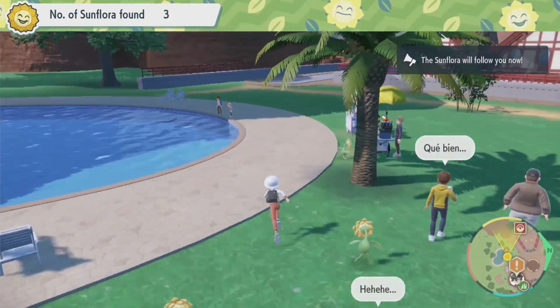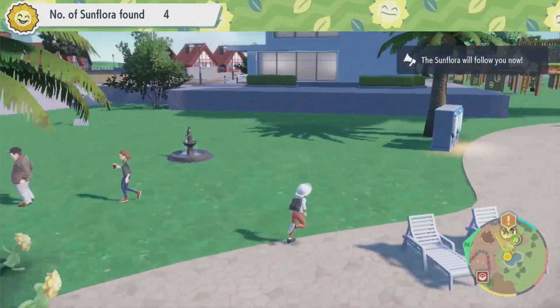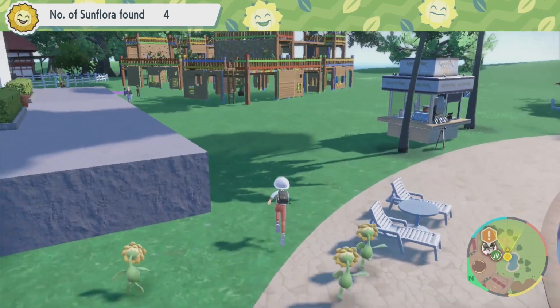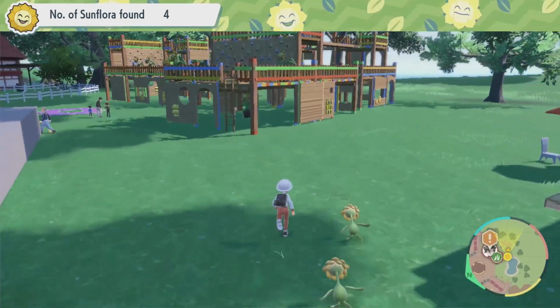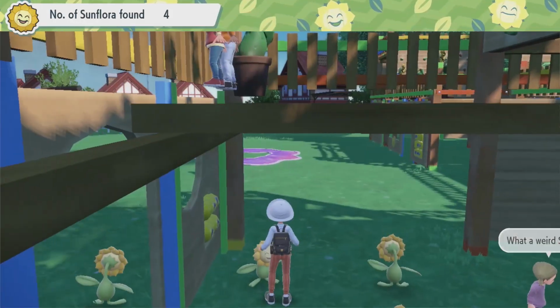3. You can find another one here by the ice cream stall. Brings us up to 4. Then head back towards the jungle gym, the climbing frame, and you'll find a little one there. Brings us up to 5.